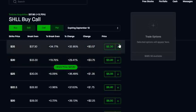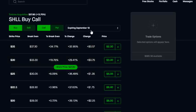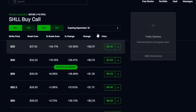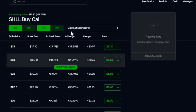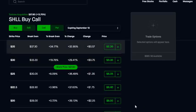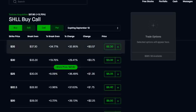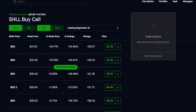The expiration date that you want to be picking is going to be September 18th, since we know they're going to be finishing the deal by September 15th. To be safe, you can do October 16 or January 15, 2021, but I just chose September 18. So that is going to be the expiration date that I'm going to use, which is super important. And I'm going to be using call options to maximize our profit. In short, you're buying call options if you believe the stock is going to go to the upside.